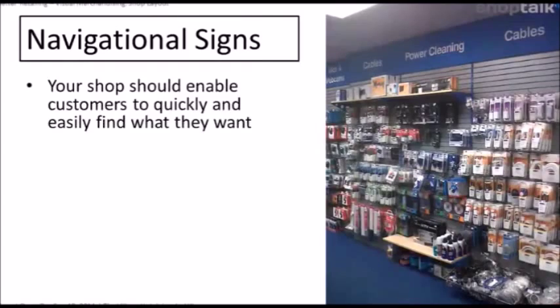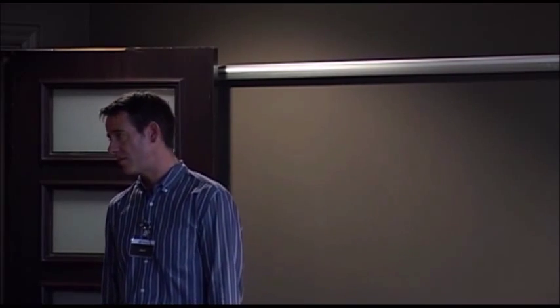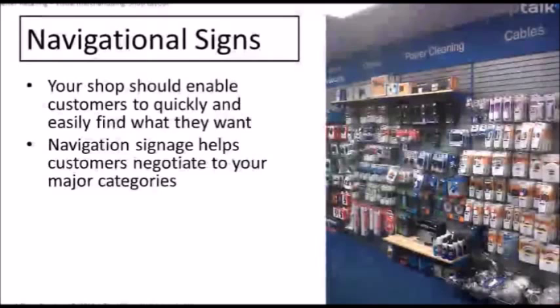Navigational signage enables people to find stuff for themselves. But I could tell them. If they want a cable, I'll tell them it's over there. Well, yes, but do they really want to ask? And when you tell them it's over there, wouldn't it help if you could say, see at the top there where it says power, cleaning products, either side, cables? It actually helps you direct them even better in the first place.